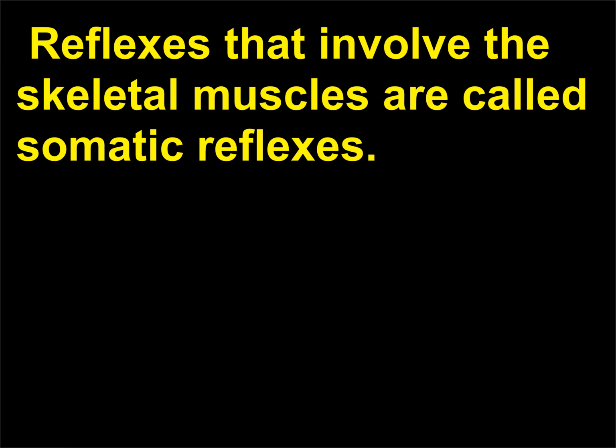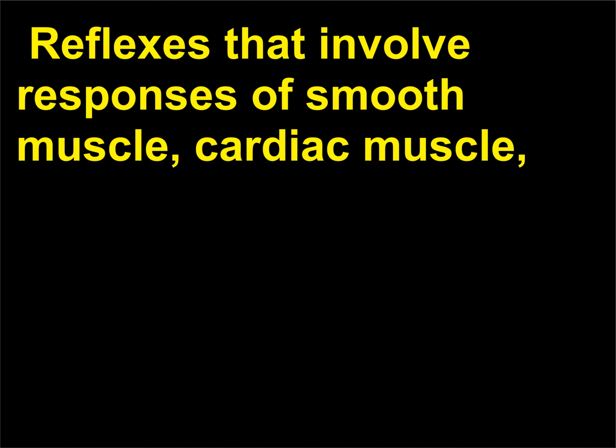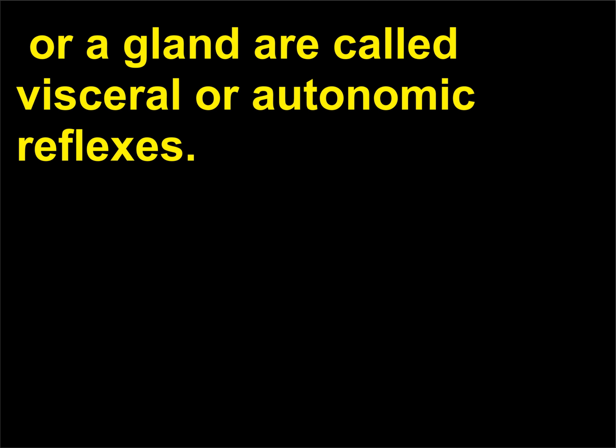Reflexes that involve the skeletal muscles are called somatic reflexes. Reflexes that involve responses of smooth muscle, cardiac muscle, or a gland are called visceral or autonomic reflexes.